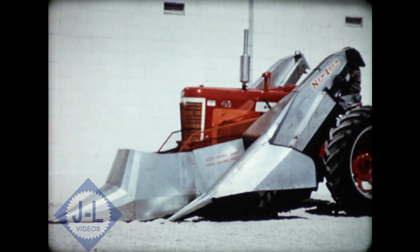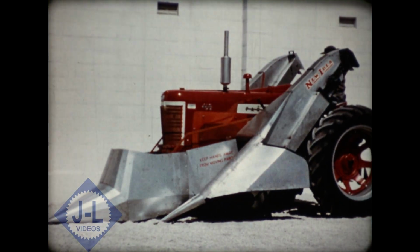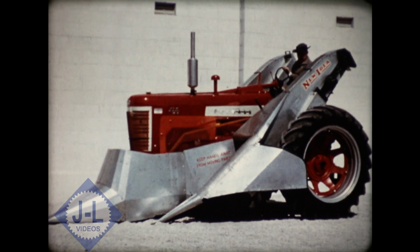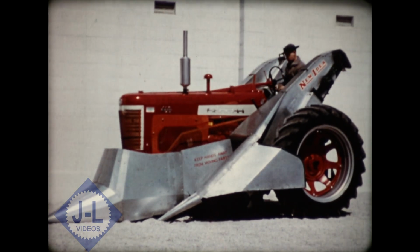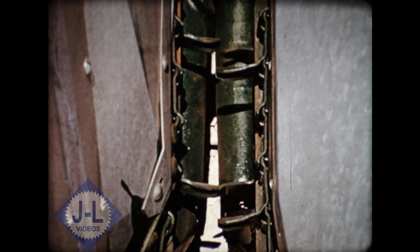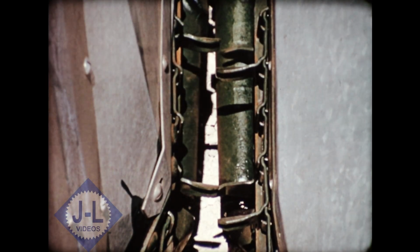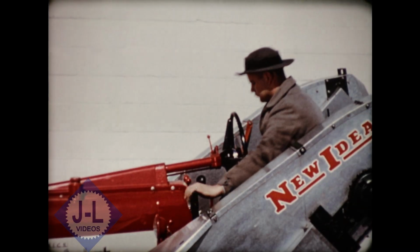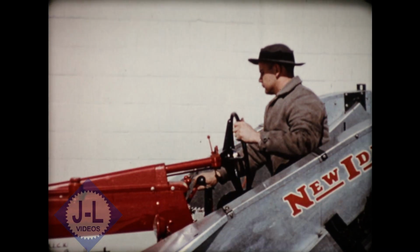Now let's look at the picker unit of this versatile combination of machines. It is designed for easy mounting with no heavy lifting. You don't need hoists and jacks. Snapping roll clearance on the New Idea mounted picker unit is easily adjusted by a single lever. The familiar hydraulic controls of your own tractor regulate the working height of the picker.